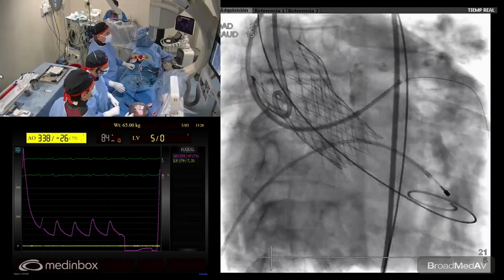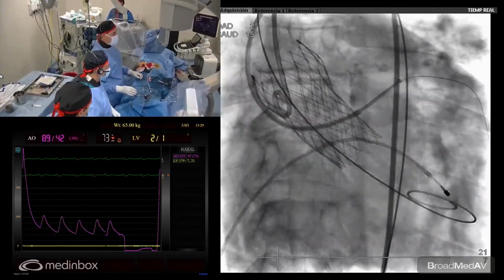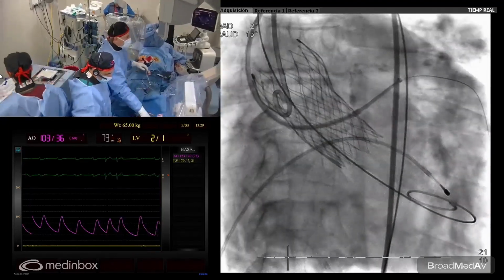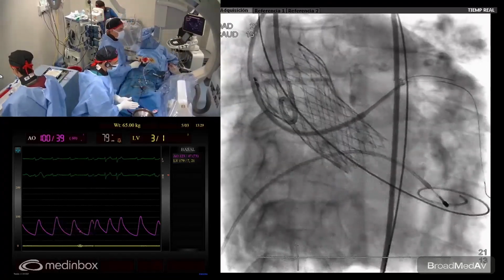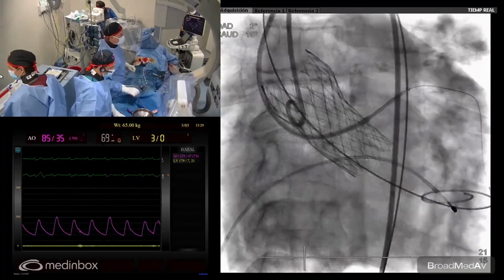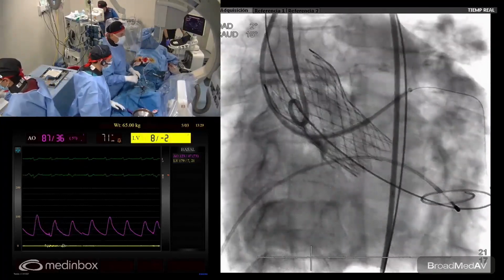We have some paravalvular leak. I think we have to post dilate. Give me a 23 balloon. Okay, one post dilatation. We still have 10 minutes. Maybe meanwhile you can check it while we are preparing the balloon.